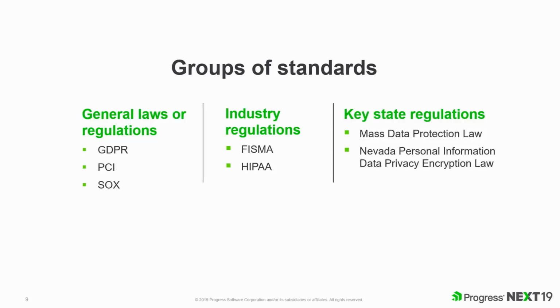The third group is key state regulations. I've given two examples. The first is the Massachusetts data protection law, and the second one is Nevada's. Those apply to specifics for a certain state in the United States.